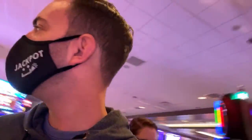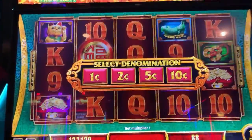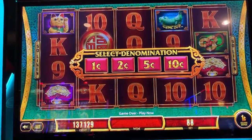That's right. All right, I'm gonna jump in on this one right here. This one's got my lucky number all over it. Holy shoot! We have to play this game and we have to get a bonus. Here we go. There's my lucky number 26 up there on the grand. Yes, please. Yes, please. All right, you guys love this game. I do too. It's called Fudai Lion Lion Dragon. Got to get the bonus.